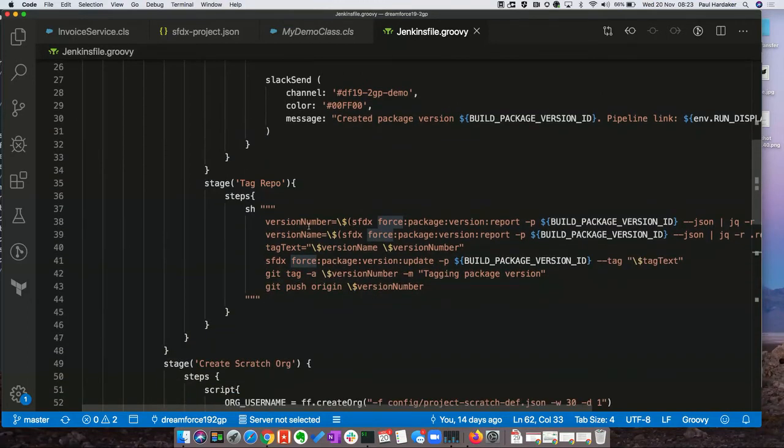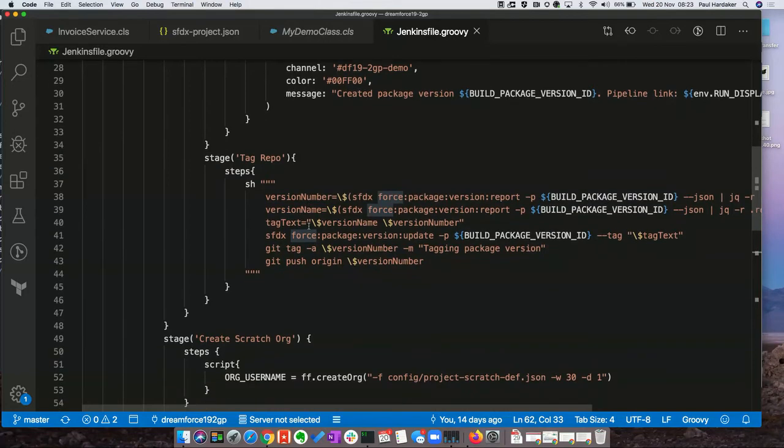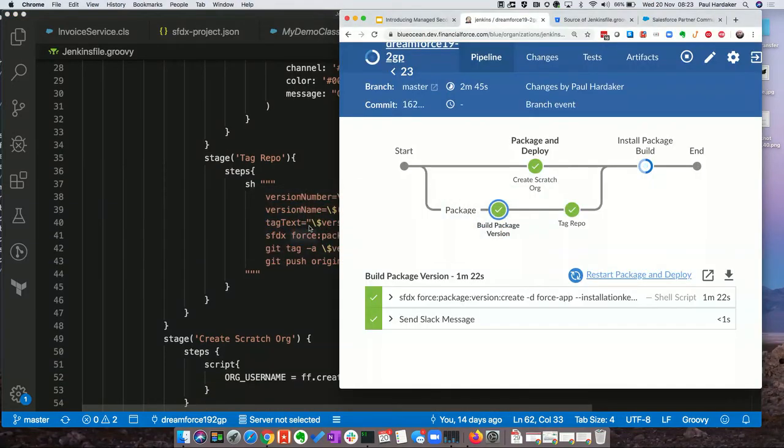Another thing you can do with 2GP is line up your package version number with a git tag, which is quite useful if this got released to customers and they're hitting issues and you want to know that you're actually working on the code base that resulted in the package the customers got. Just checking out a git tag's quite a nice thing to be able to do. So there's a number of nice things you can do.